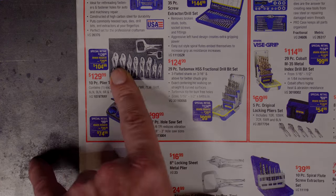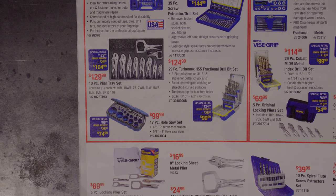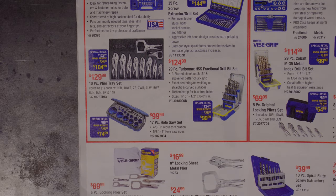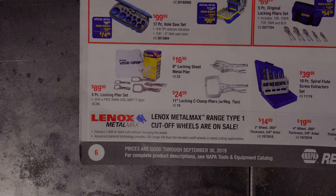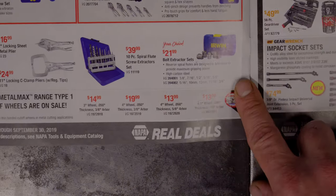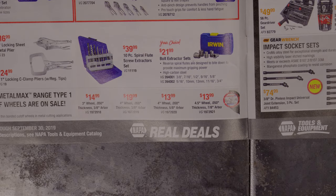So if you were interested, if you wanted to get this locking plier set, for instance, you could get $25 back. Drill bits, screw extractor drill set. These are indispensable. $99.99, and you get the $25. More Irwin. This is the Irwin set I was speaking about earlier, the bolt extractor set. They have it for $21.99 at Napa. It's a pretty good deal.